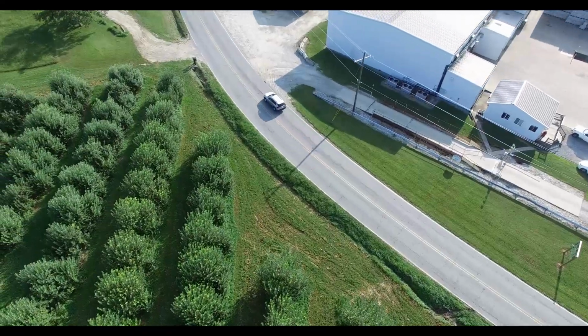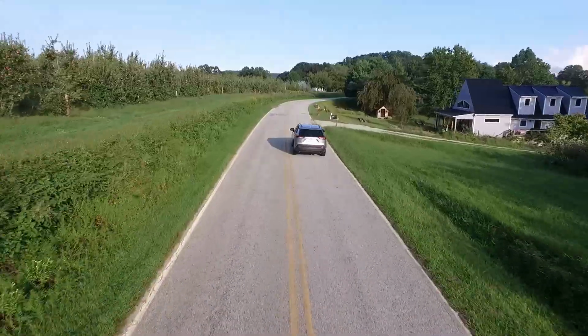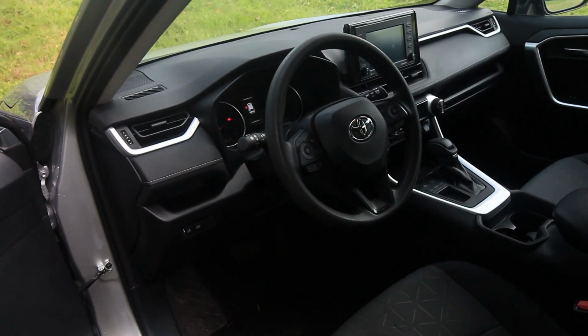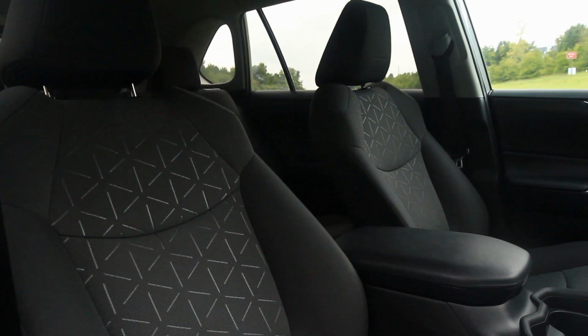I spent my week in a 2020 Rav4 XLE trim, which offers an interesting package. On one hand, you have premium features like full range cruise control and lane keep assist. On the other hand, you get a simple interior with cloth seats and a base infotainment system. Sounds like a valid package, does it?